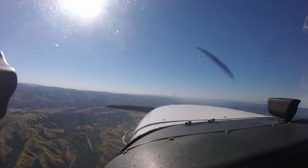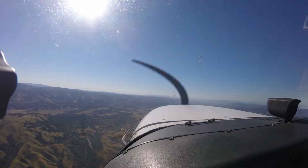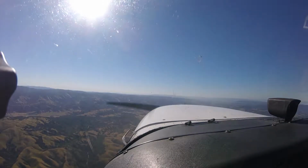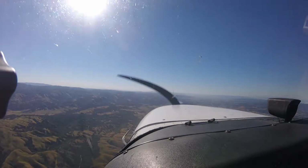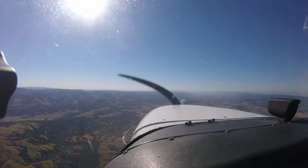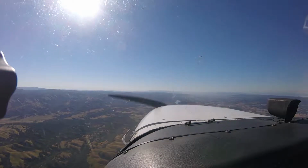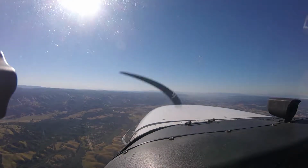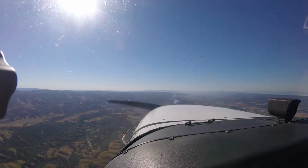Reid Tower, Cessna 4927 Bravo, ready for departure. Cessna 4927 Bravo, Reid Hillview Tower, cross runway 31 right, hold short of runway 31 left. Cross 31 right, hold short 31 left, Cessna 4927 Bravo. 45 or 55, where do you want to go? Okay.